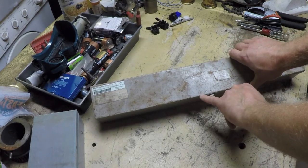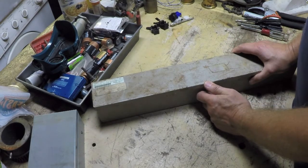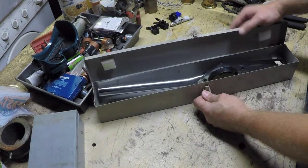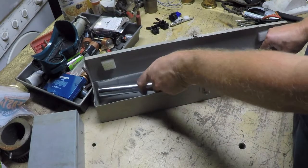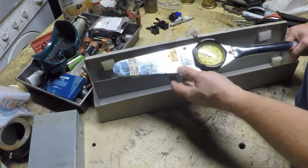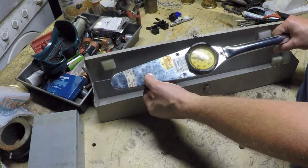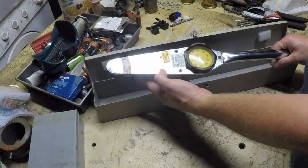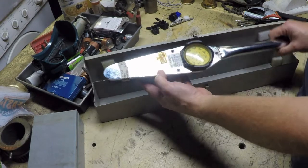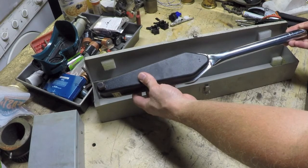I noticed this is also engraved KK1-0026, and this is a torque wrench. When I saw the picture of it, it made me think of the torque meter torque wrenches that Snap-on made. This is even engraved here with the KK1-0026. This is calibrated back in 1989. It was due in 91, so around the same time frame as the micrometer. Actually looks like it's in really good shape.